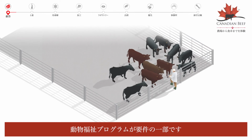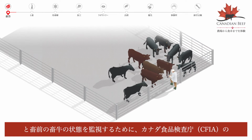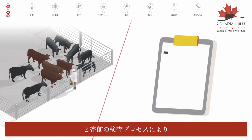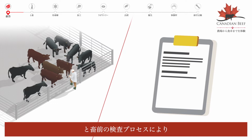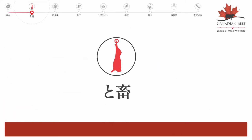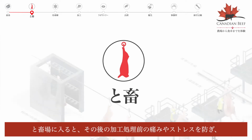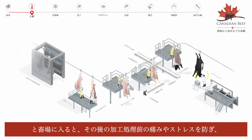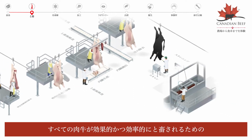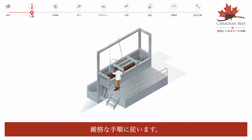Veterinarians from the Canadian Food Inspection Agency are present on site at all federal inspected establishments to assess live animals prior to slaughter. The ante-mortem inspection process ensures that cattle are fit for human consumption. Upon entry to the slaughter area, strict procedures are followed to ensure all animals are effectively and efficiently rendered unconscious to prevent any pain and stress prior to further processing.